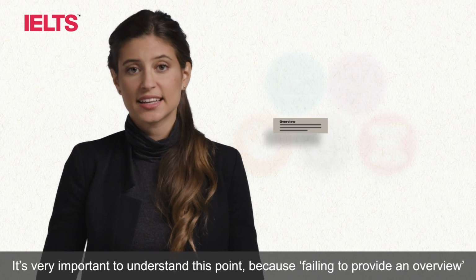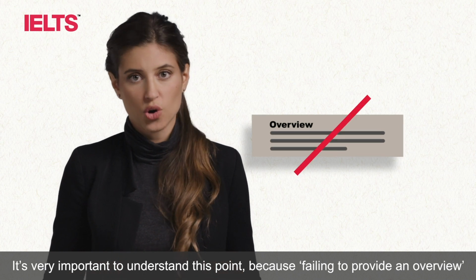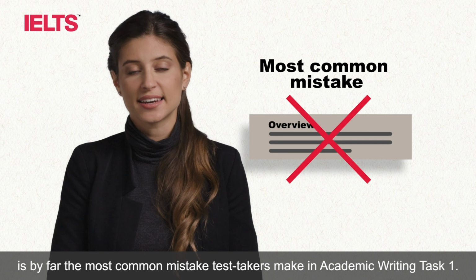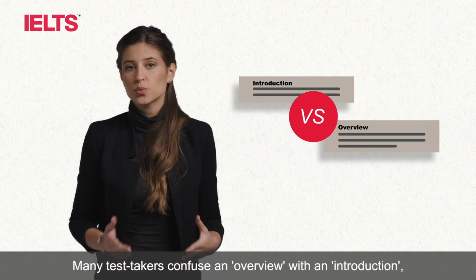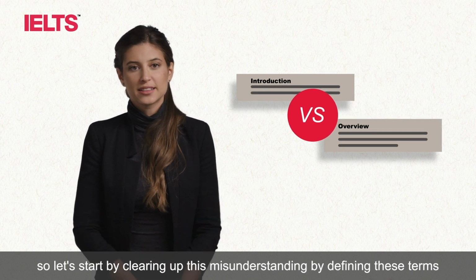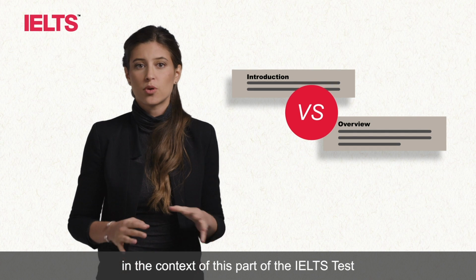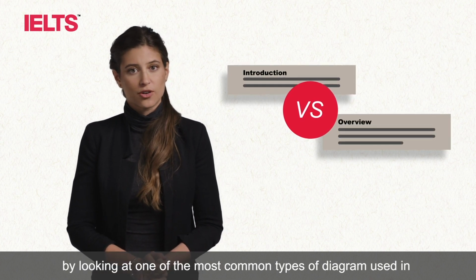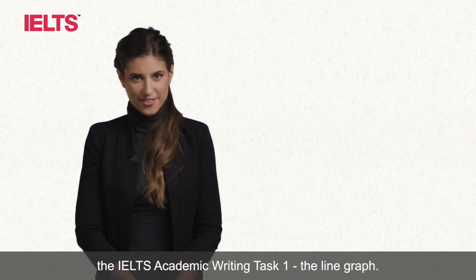achievement. It's very important to understand this point because failing to provide an overview is by far the most common mistake test takers make in academic writing Task 1. Many test takers confuse an overview with an introduction, so let's start by clearing up this misunderstanding by defining these terms in the context of this part of the IELTS test by looking at one of the most common types of diagrams used in the IELTS Academic Writing Task 1, the line graph.